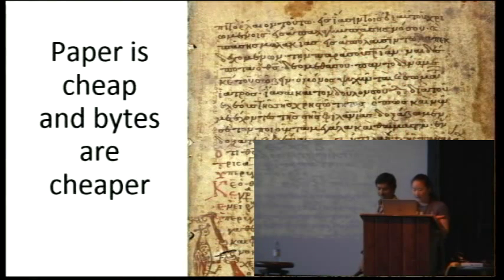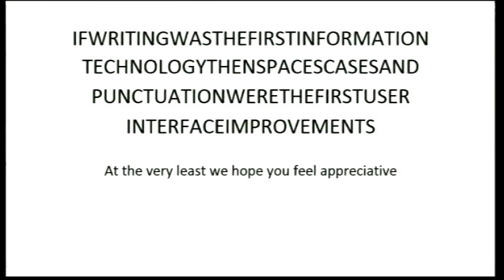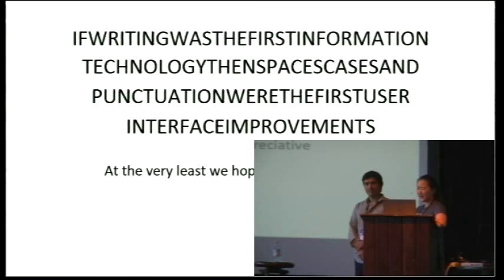And possibly the biggest advantage that modern readers and writers have, of course, is cheap, abundant paper and basically infinite digital storage. Parchment used to be so expensive that you had to scrape it off and reuse it over and over again. In that context, of course they couldn't spare room for spaces and punctuation, right? So basically what we're saying is that if writing was the first information technology, then spaces, cases, and punctuation were the first UI improvements. Think about that for a minute. What does it really say? Writing is actually an information technology, and we don't think of it that way, but it is.